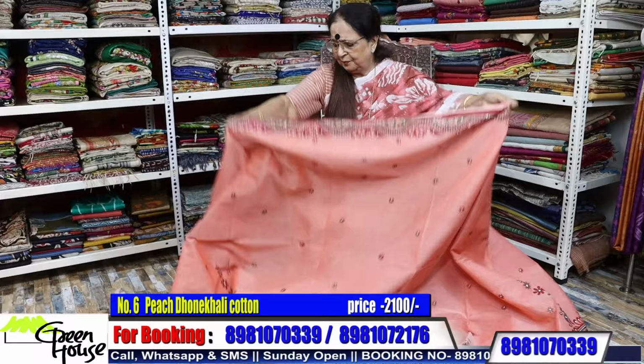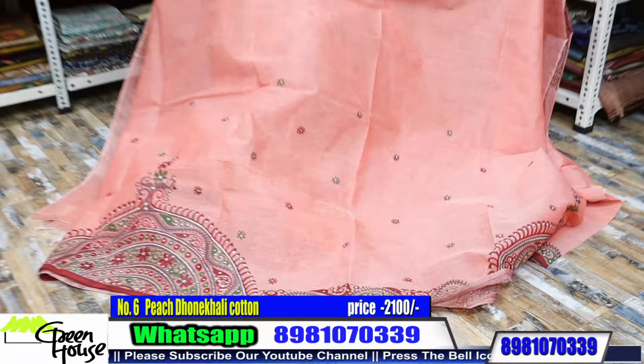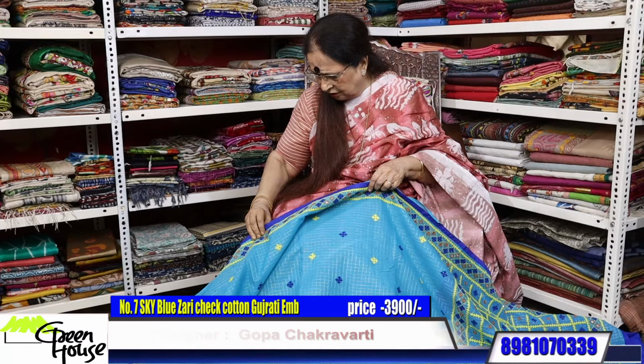Such a styled sari. Look at the whole sari. Lots of work. Total hand painting. Pure Dhonekhali cotton. Price 2100. 2100. I have made many varieties on cottons. A lot of work has been done on cottons.